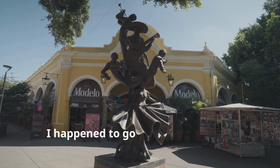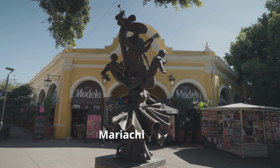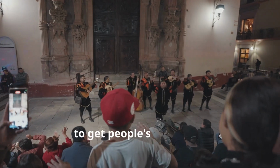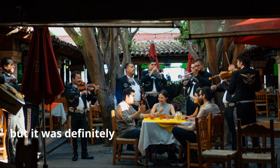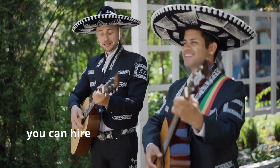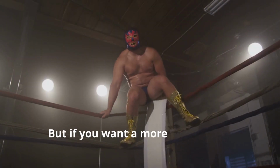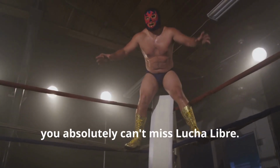One evening I happened to go to Plaza Garibaldi, which is basically the holy ground of mariachi music. Just imagine, the whole plaza is full of mariachi bands, and each one is playing their heart out to get people's attention. It was really loud and full of energy, but it was definitely an unforgettable experience. If you pay them, you can hire a whole band to serenade you, and of course, I didn't miss out on that experience.